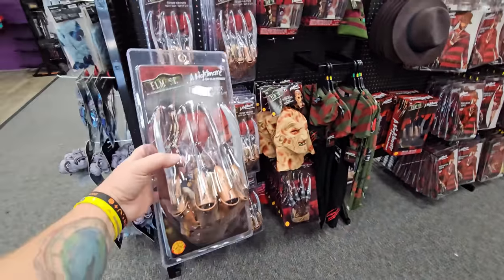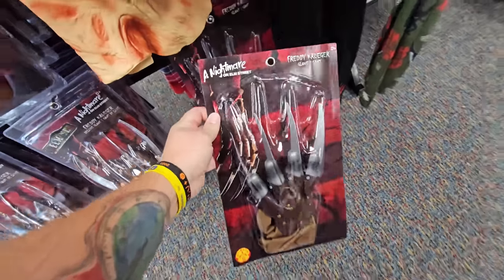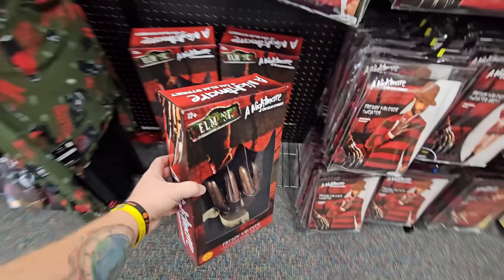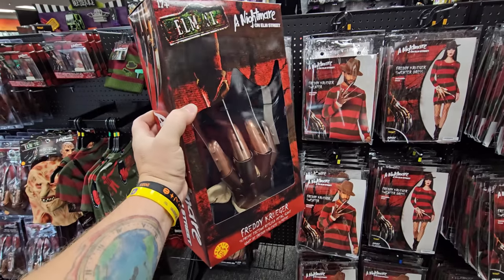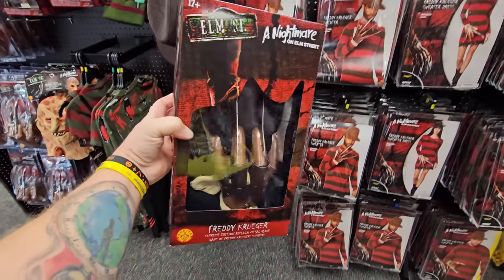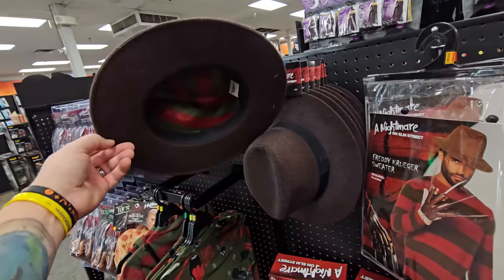How cool is that? So they have this one right here, which is like a hard plastic. They have this one down here, which is a very soft plastic. And then they have this one here, which is the one I was just talking about. It's called the Supreme Edition. It's a replica metal Freddy Krueger glove. That is awesome. That is $59.99, and I have a 20% coupon. That should take off about $12. That's a good deal. They also have the Freddy hat, but I'm not sure that I really want or need that.